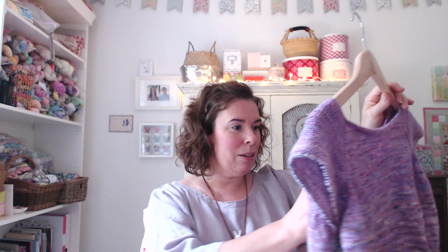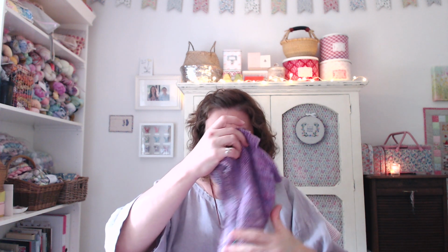I feel I'm getting quite addicted to knitting garments. I have another one in the plans too. So anyway, that is my second and last in the making. So that has taken most of my knitting time up actually.